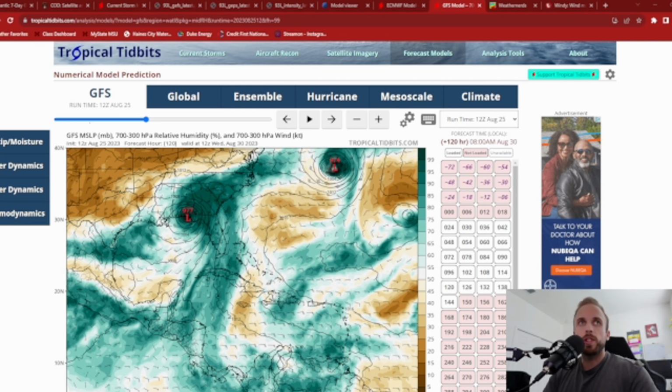Now, this does look a little concerning. I am not going to push the panic button on this, nor do I really think there is a whole lot of reality centered around this, simply because of the trends and the inconsistencies that have developed with this storm over the last 12 hours. Literally from 0Z last night up until 12Z today, we've seen such a huge increase in the margin of error from all models at that point.